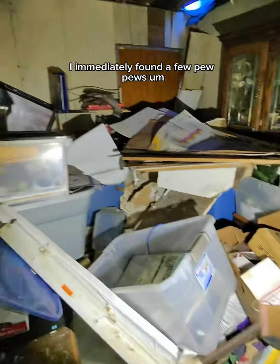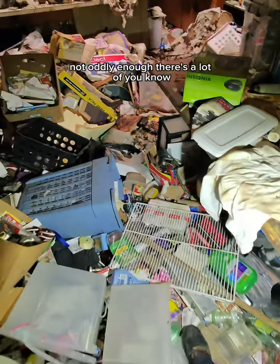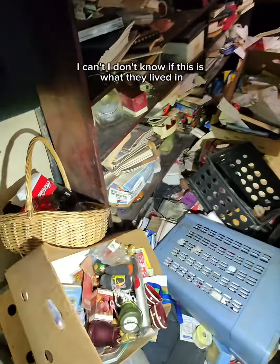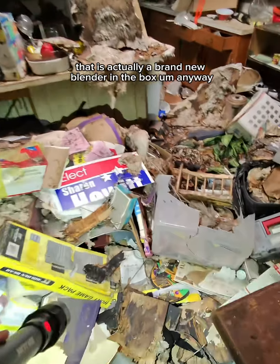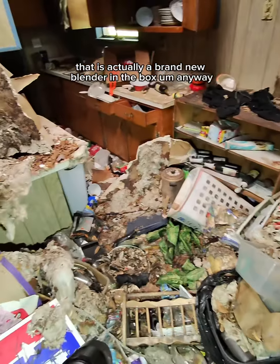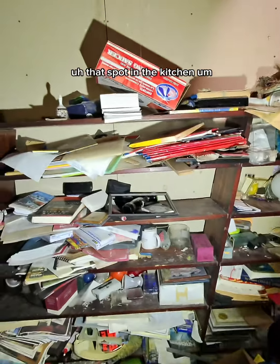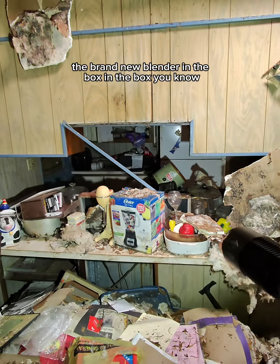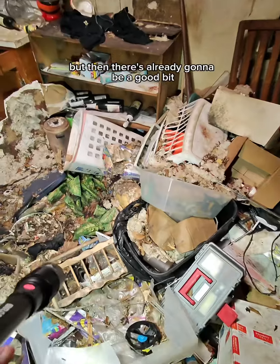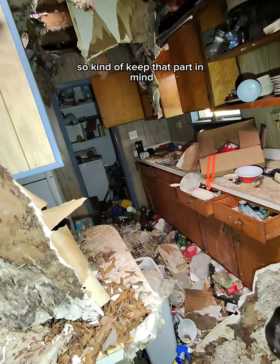I immediately found a few pew-pews, even one brand new in a box, oddly enough. Not oddly enough, there's a lot of new things in a box here. But going through here, one thing to note, that is actually a brand new blender in the box. Anyway, this is another spot where the roof had opened up due to some damage, that spot in the kitchen. There's going to be sections here we're just going to shovel stuff basically into the dumpster. But then there's already going to be a good bit. We've already donated some stuff. There's parts of the house that didn't get this level of damage, so kind of keep that part in mind.